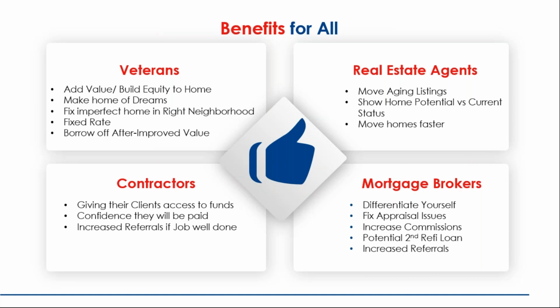And we're also giving your clients who may not necessarily have the funds to pay for that renovation on their own with cash or with credit, we're giving them the access to these funds through their mortgage. And again, if contractors do a good job, they like this program and you work well with them, they may refer you business for the next home buyer that walks through their doors and needs renovations.